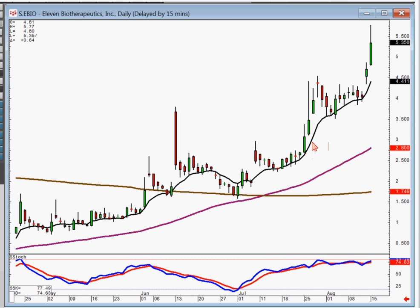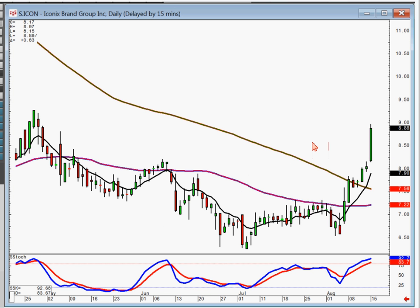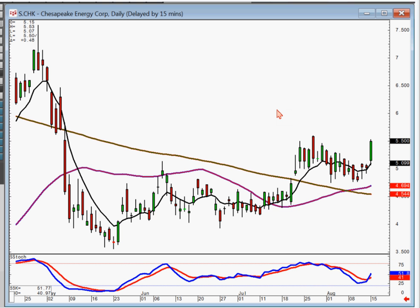EBIO going into the next wave. You can stay long on this one. ICON, another fry pan bottom, doji sandwich breakout. There should be more upside to this one. And CHK, this one's got the little best friend signal. I wouldn't be afraid to be buying this one on positive trading tomorrow.